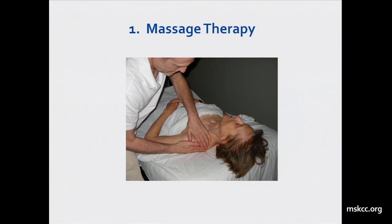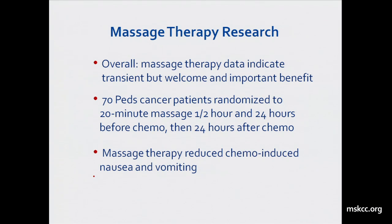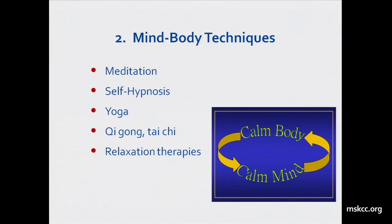The first is massage therapy. Everyone loves massage. It makes you very comfortable, and in addition, there has been some data behind it. It indicates transient but welcome and important benefit. We did a study on 70 pediatric cancer patients, randomized to 20 minutes of massage therapy for half an hour, 24 hours before and 24 hours after chemo, and that showed significantly reduced chemo-induced nausea and vomiting. Next, the third speaker, Ms. Michelle Schumann, will talk about massage therapy.